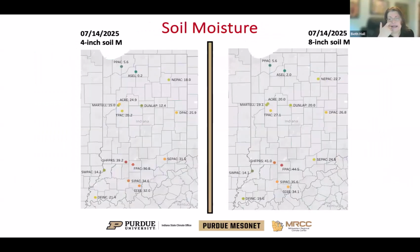Soil moisture has been gradually declining over the last couple of weeks. But you'll see in southern Indiana, even though we had reported the abnormally dry conditions, and even over in the Adams County area, our weather stations at NEPAC and DPAC are still in the 20s, which is a decline. But usually it's that 35% that says, yeah, things are pretty wet, pretty soaked. So southern Indiana is still looking good. Northern Indiana, though, has been drying out gradually. And so we're keeping an eye on that.